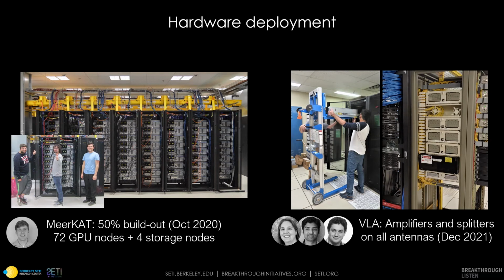On the right is a photo from the VLA. As of last Christmas, amplifiers and splitters have been installed on all the antennas, meaning that we now have access to data from all the antennas of the VLA 24/7. This work has been led by Chanoa, who you have already heard from, and Savine, our 2 postdocs, as well as the technical lead, Jack. Once again, 3 of these people are in the audience, so do track them down if you have further technical questions regarding these 2 projects.